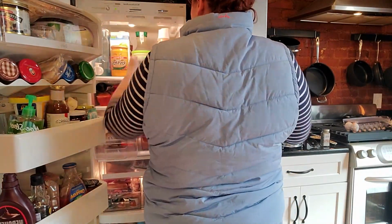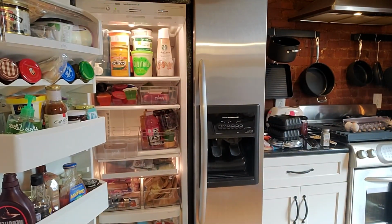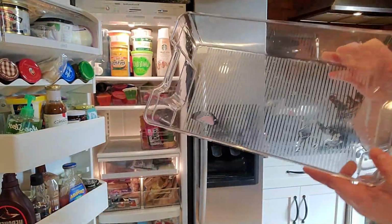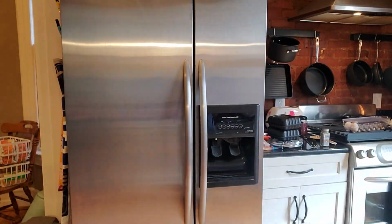So I hope that you guys find this fridge clean out satisfying because it was seriously kind of painful to go through. I do not like cleaning out fridges very much, but the end product is so worth it because it looks so much better now, and we have actually been able to keep it organized all week.